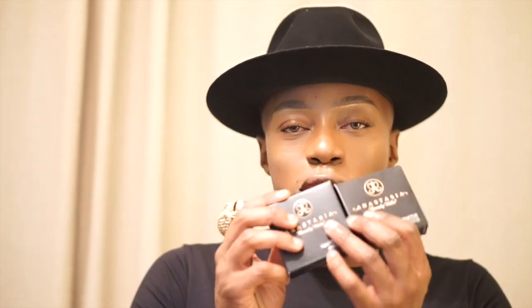And I got my hands on two of the illuminators. This is in So Hollywood, which I've got on there, and I've got one in Peach Nectar. I'll show you So Hollywood. This one is the most popular one.